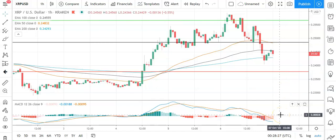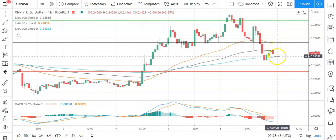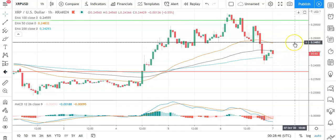Looking at the MACDs, slight narrowing of the bearish histograms after yesterday's bearish cross, but nothing to suggest a bullish move ahead. On the EMAs, we're seeing the 50 close on the 100 and the 200, supporting this early move south. So failure to move through that pivot level would bring sub 0.24s and that first major support level into play.